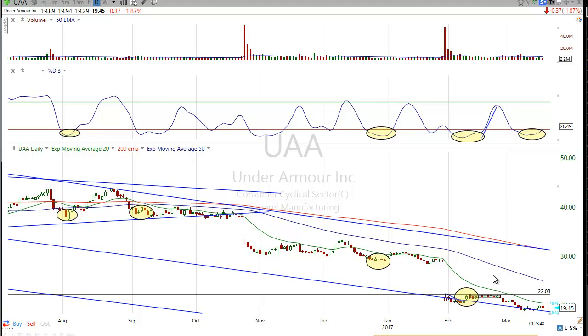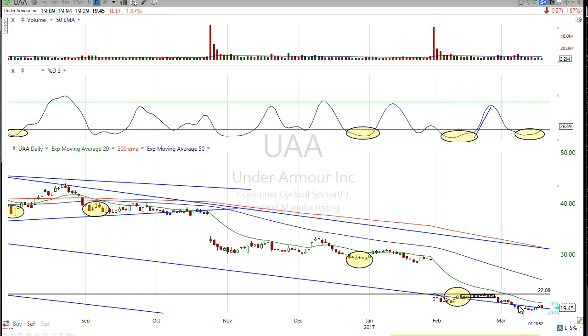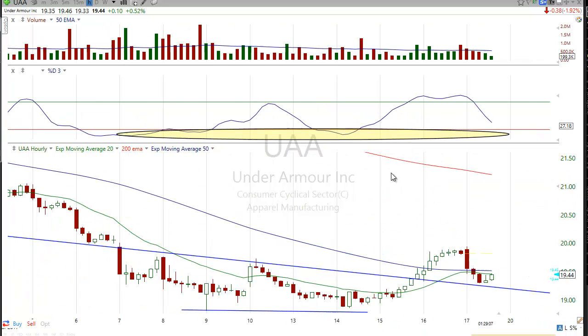Here's your Under Armour, and again with the Under Armour, another interesting setup where we've taken this trade off the lows here, and we're looking for a rotation back up. Now you can see we started to get that rotation yesterday. The last 2 days we started to get that move, and today we're pulling back, and I wonder why. Let's take a look at that 60-minute time frame.